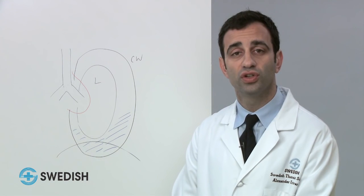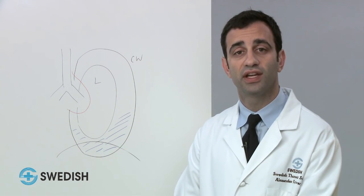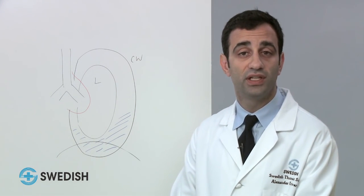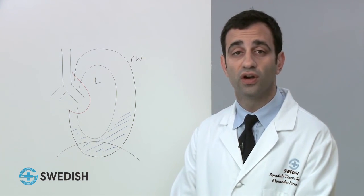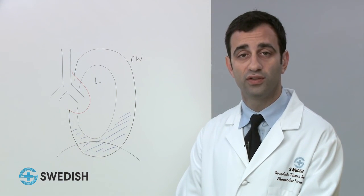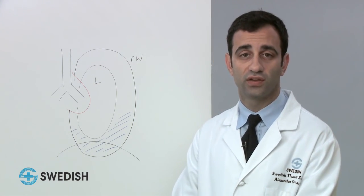This is a procedure where a small incision is made at the base of the neck and mediastinal lymph nodes are biopsied. We now know that if the mediastinal nodes are negative for cancer, meaning no cancer is present, these patients live longer than if the nodes are involved with cancer.